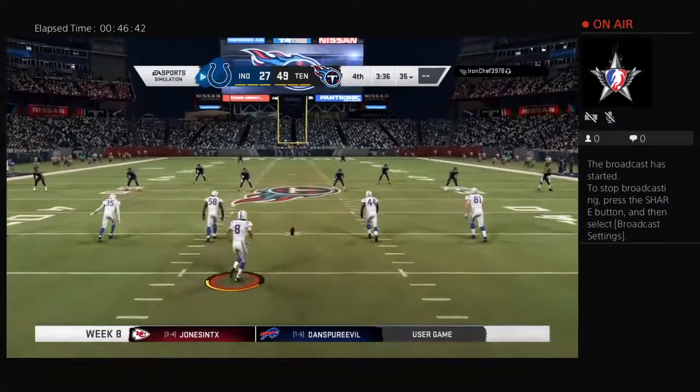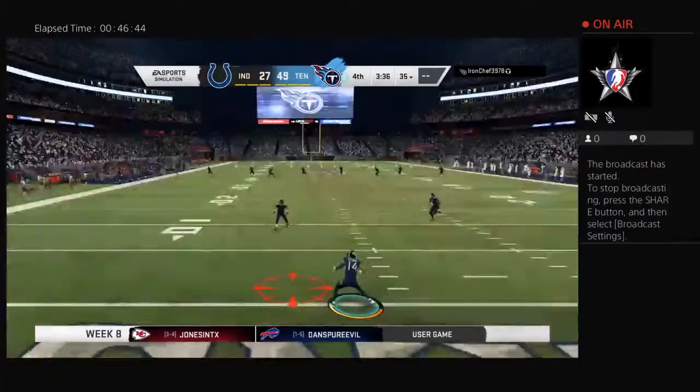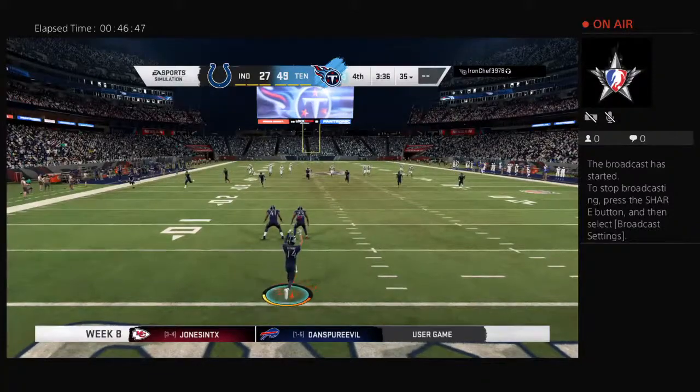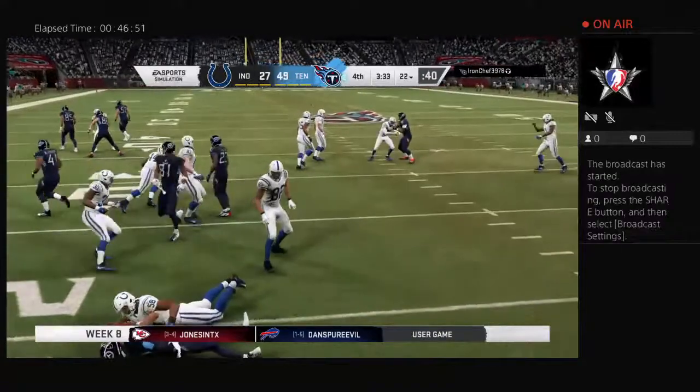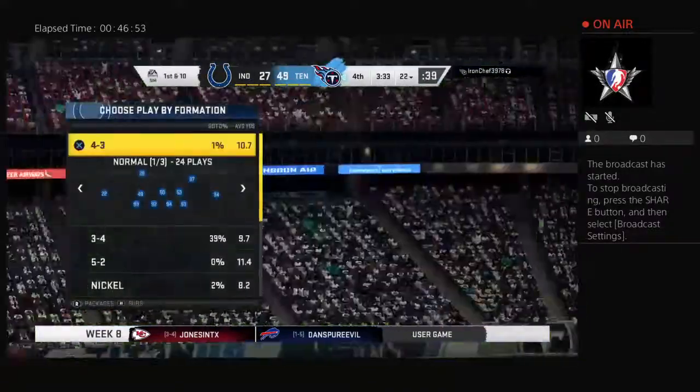Set now to kick this one away, and off it goes. This is taken at the 3. And he's up past the 20 to the 22-yard line.